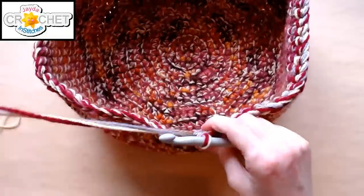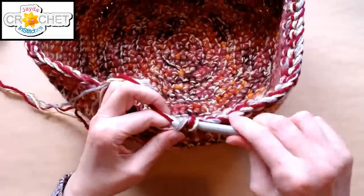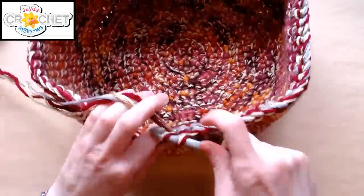Everyone's chiming in with the lilac and the lilac. I love it. It's like tomato, tomato. This is so fun.